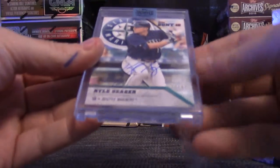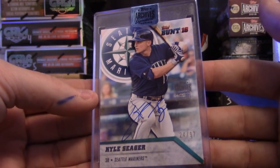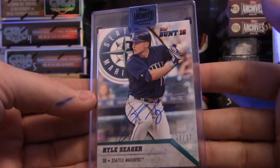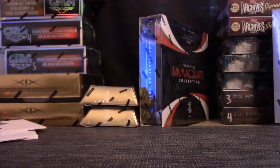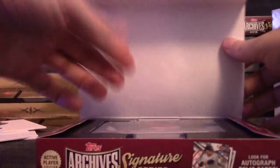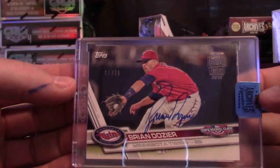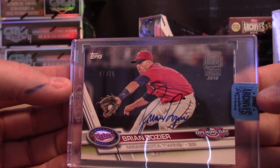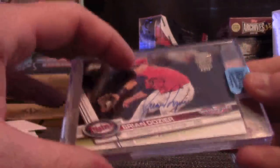Next, we have Kyle Seager, 24 of 97. Nick Less is on the board. Number 12. Brian Dozier, 47 of 75. That goes to, I'm just seeing who's getting hits from the beginning. George, you get Brian.